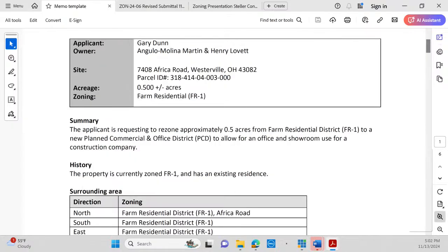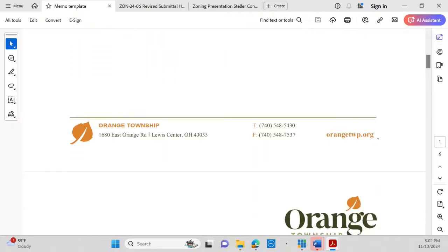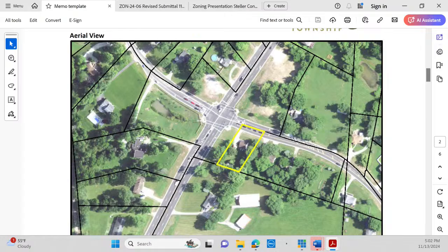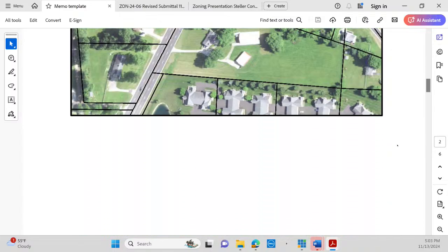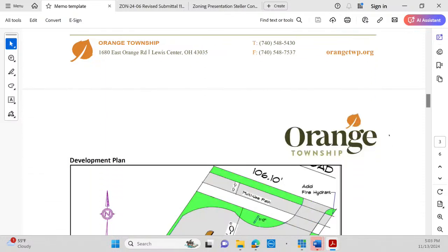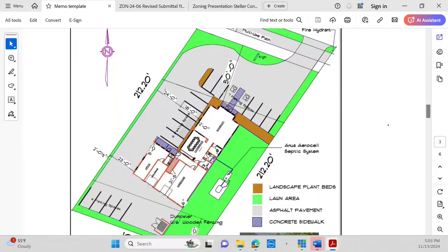To the north is Africa Road, and then to the west is Worthington Road, so right there on the corner of Africa and Worthington Roads. You can see the aerial view there with the property highlighted in yellow. On the following page is the applicant's development plan showing the property and the proposed building that would be constructed should this rezoning request be approved.